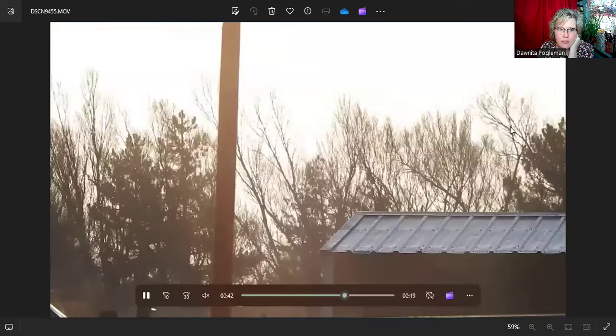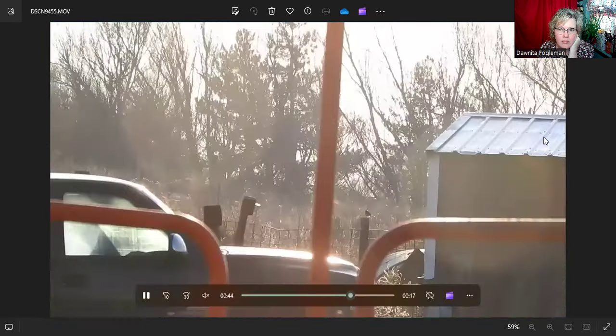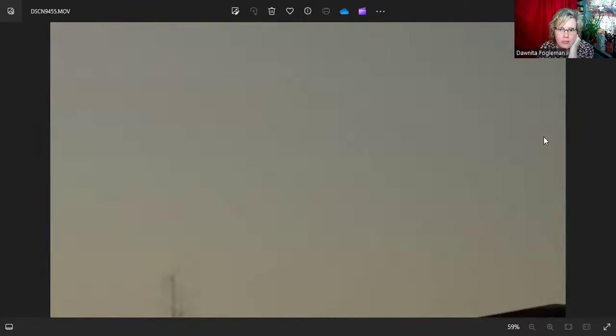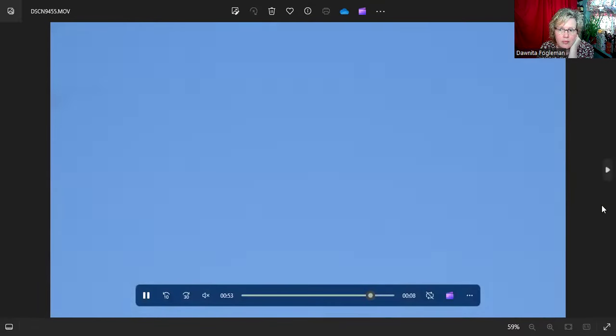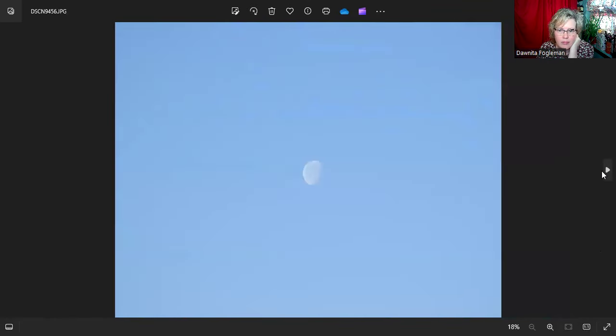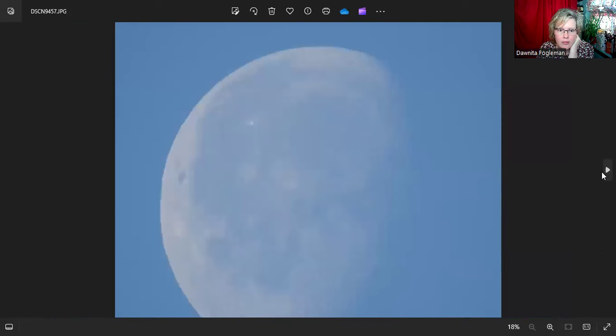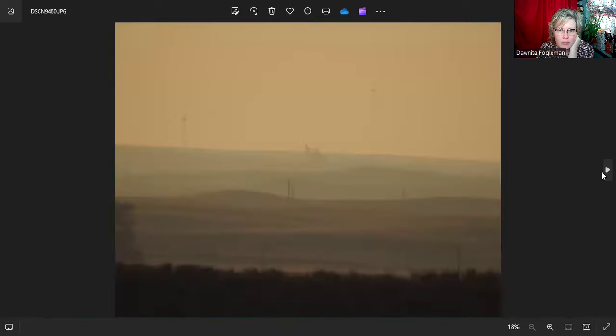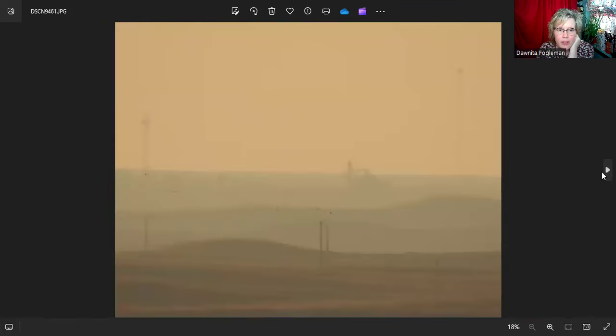Now that's east. The moon's coming back into the west side of the sun. That's what I'm trying to show. See, and that's on the west side. It's coming back in, waning back in. Yeah, seriously, the sky is kind of in the same boat as that. Anyhow, it's been very dirty.